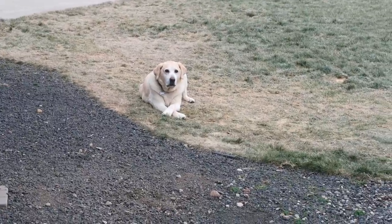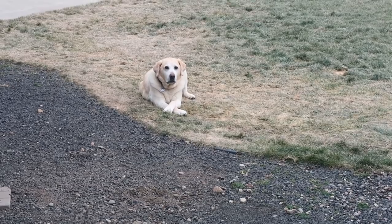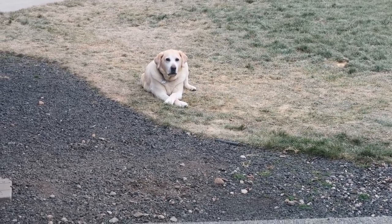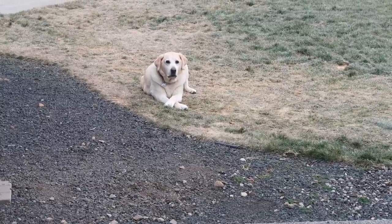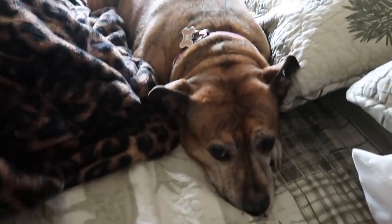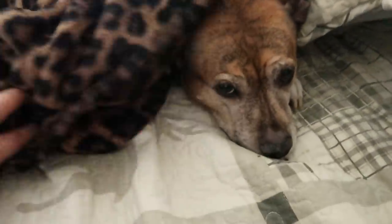Somebody's super happy outside, paws crossed and everything. Tell them, bud, you just celebrated your 9th birthday on the 22nd. Isn't he just the sweetest? He's so freaking cute. And she's in bed. Do you want mommy to cover you, baby? She likes to be covered with the blankies because she's always, always, always cold.